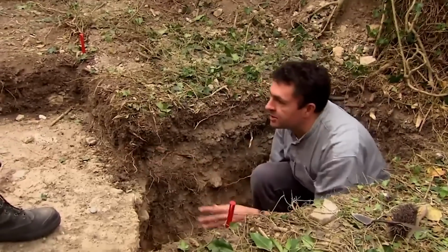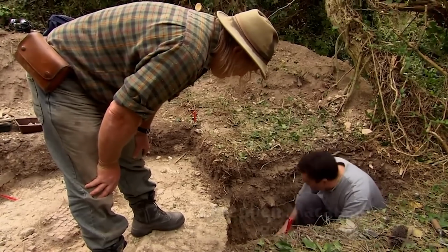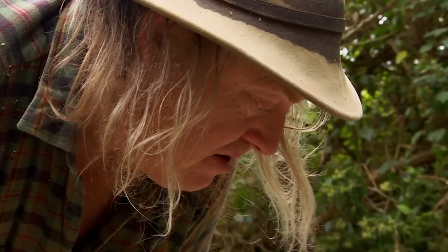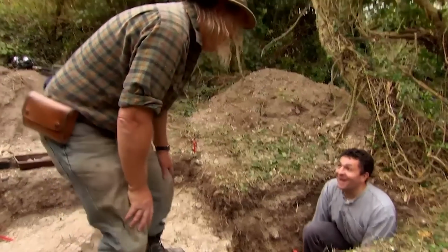So I mean, you're close to a mosaic floor behind you, which is what you'd expect near that sort of structure within a villa. And it's definitely brick stroke tile. So what you're trying to say is, I think you are right, Phil. I think you do have a bathhouse. I might be right, absolutely. Let's hope so.